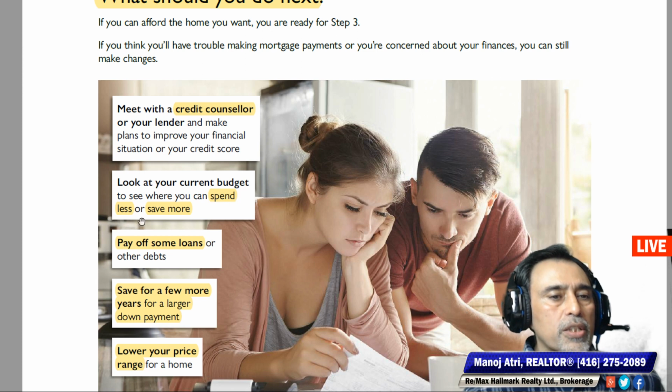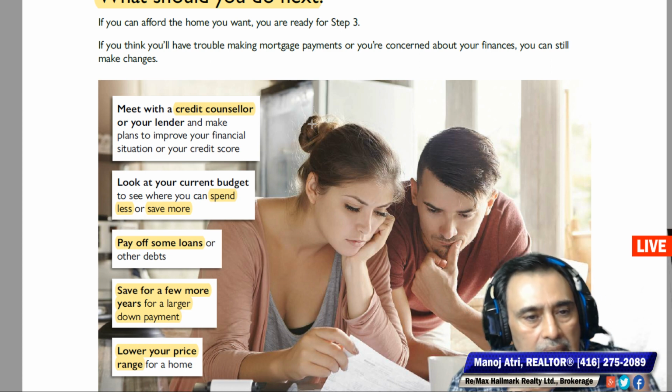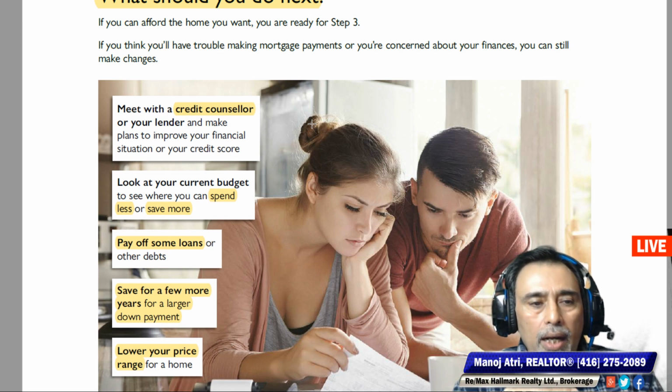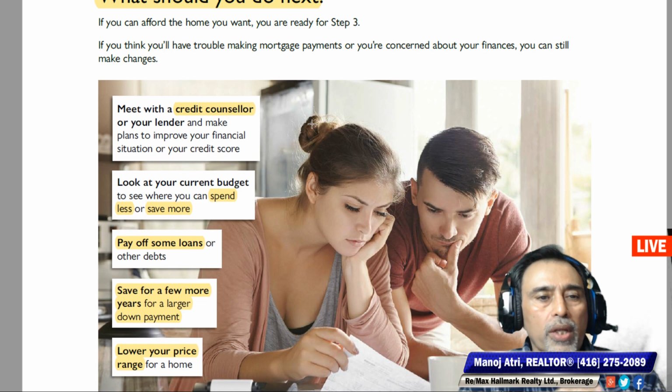Look at your current budget, spend less or save more. You can work on this format for a certain period of time when you're trying to purchase a property: start curtailing some of the expenses and try to save more for the down payment, because it is a very big procurement, and you will have to work out all your numbers from all the angles. So carefully look at all your mortgages, loans, debts and everything, and you should be able to get to the next level.